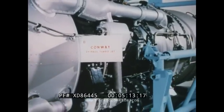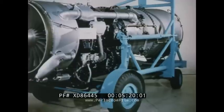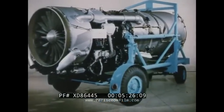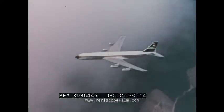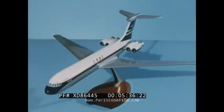Conway By-Pass engine. Rolls-Royce, in developing the Conway, proved the bypass engine, which has now been accepted as the correct formula for all high-speed subsonic jet transports. By 1959, Conways were powering the Boeing 707-420, the Douglas DC-8, and had been ordered for the new Vickers VC10.